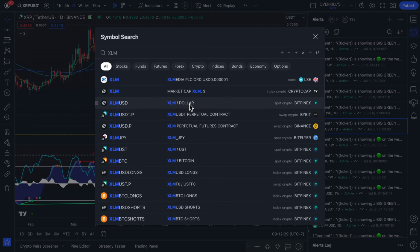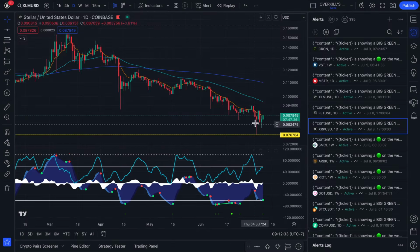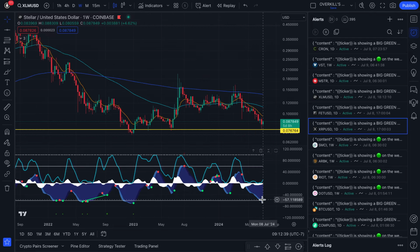And XLM would probably be around, like I said, 7.076. So at the bottom of these big wicks right here is where I want to play these dots. I really like that both of those are really far down here on the weekly, just like they were back here. That was a big, nice move there on XRP.